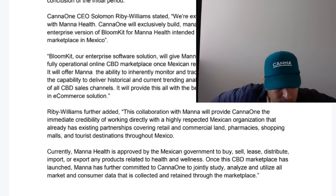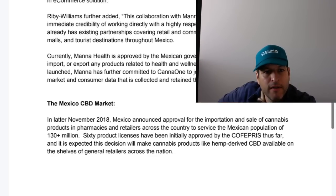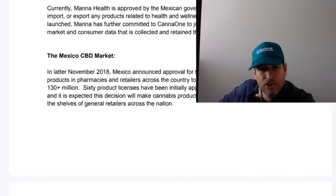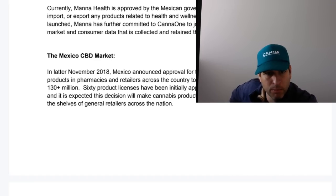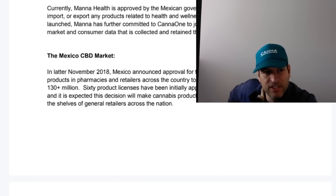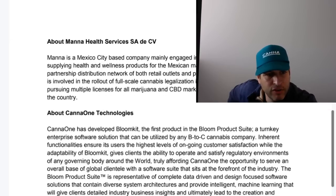The Mexico CBD market. In latter November 2018, Mexico announced approval for the importation and sale of cannabis products in pharmacies and retailers across the country to service the Mexican population of 130 plus million people. 60 product licenses have been initially approved by the COFEPRIS thus far, and it is expected this decision will make cannabis products like hemp-derived CBD available on the shelves of general retailers across the nation. Wow. This is massive news, guys.